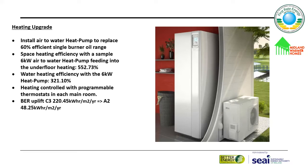So our heating upgrades, moving on from our insulation. The proposed method of heating here is to install an air-to-water heat pump to replace a 60% efficient single burner oil range. And the space heating efficiency with the sample 6 kilowatt air-to-water heat pump used in this house, because it has under-floor heating, is over 500% efficient, which is brilliant. And the water heating then is coming in at 321% efficient.